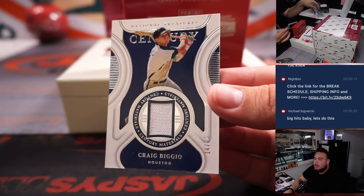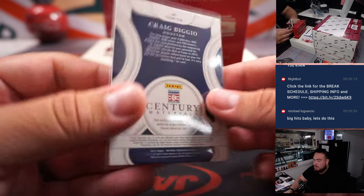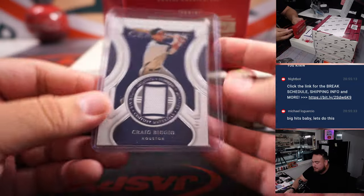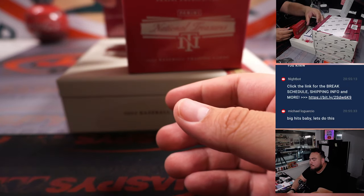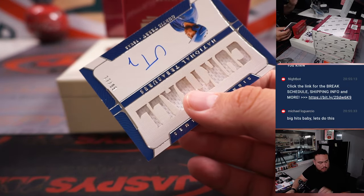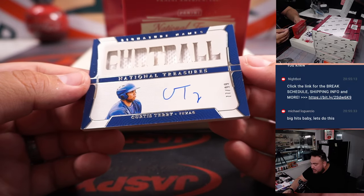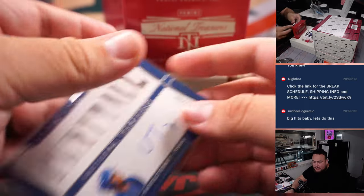Zach Gallen for Arizona to 99, Matt Johnson. Then we got Dansby Swanson for Atlanta going to Jonathan. All right, we got Craig Biggio to 25. That is for Houston, 11 team RMB, 4 going to Michael. So you're on the board first, Michael. Curtis Terry, Kurt Ball, 77 out of 99 for Texas, going to Ed.